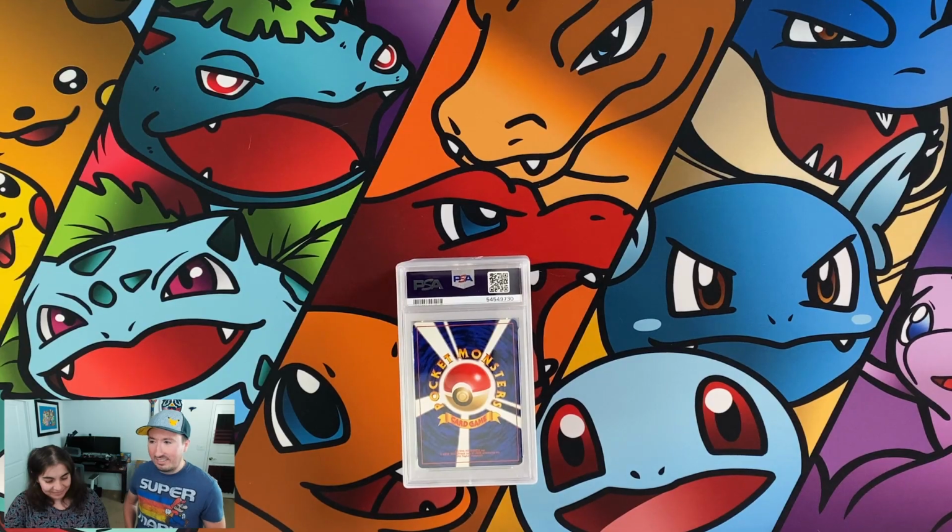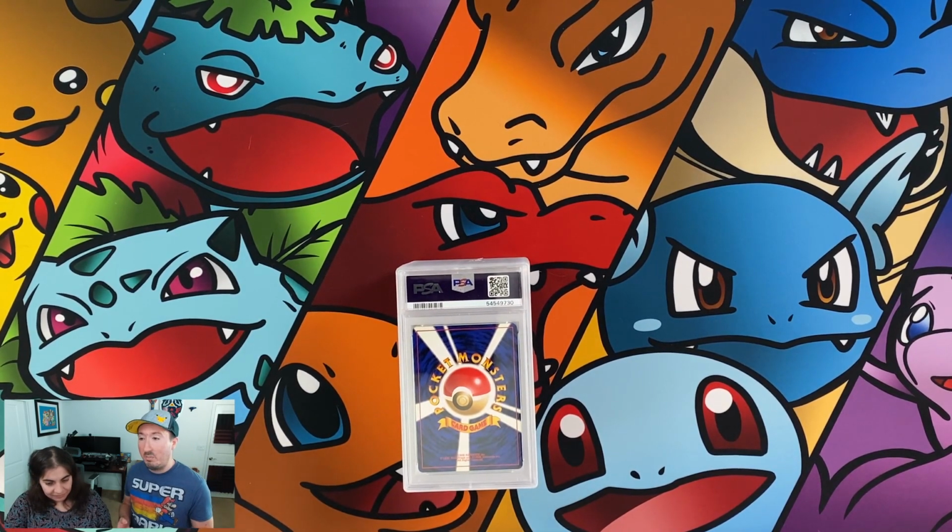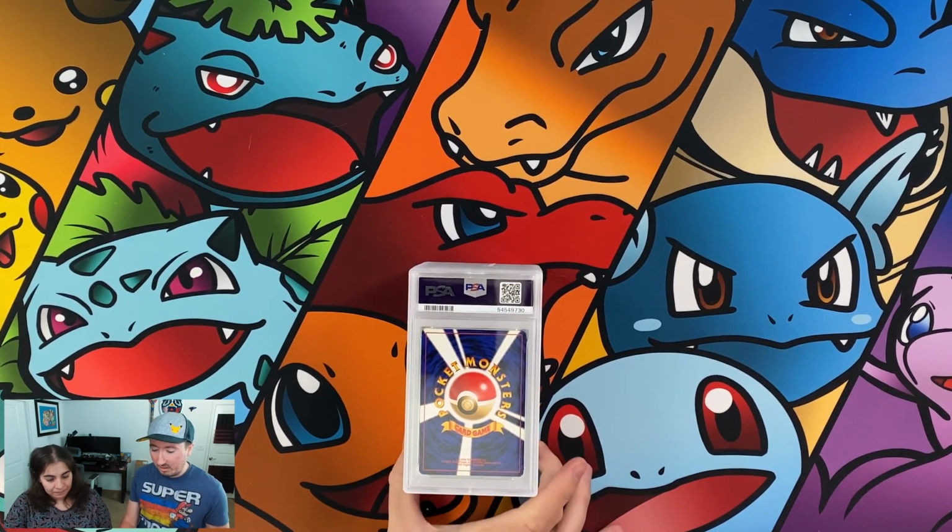So I got the box open. I've said this before, PSA, they pack their boxes incredibly tight compared to CGC, which is the only other vendor that I've used. Hopefully there's no damage. I haven't received any PSA damage in the past, so I think we should be good. Maria, do you want to take the first card? We don't know what's here. It's been more than a year.